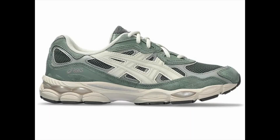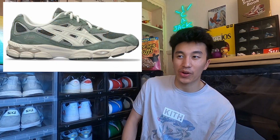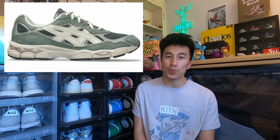Alright, so moving on to number 3 in this list, we do have the Asics Gel NYC. So I gotta say, guys, this sneaker does look a little bit crazier than the Kayano 14s, but I still think that if you're trying to experiment with an aesthetic, this is a great sneaker to own. There are so many different colorways, and I know that on Foot Locker you can pretty much find a couple of good ones for reasonable prices.